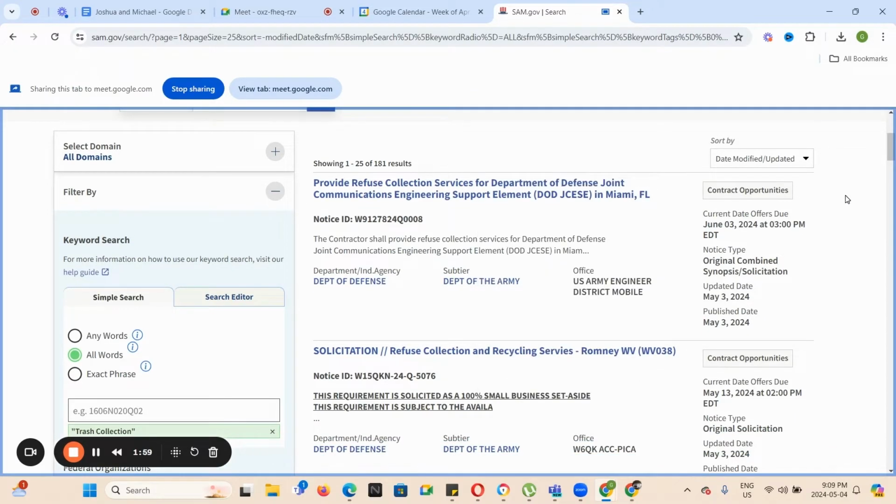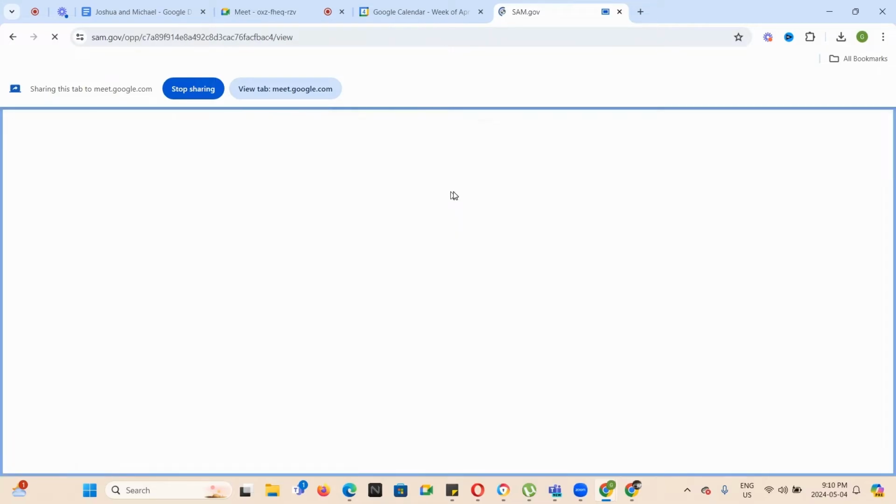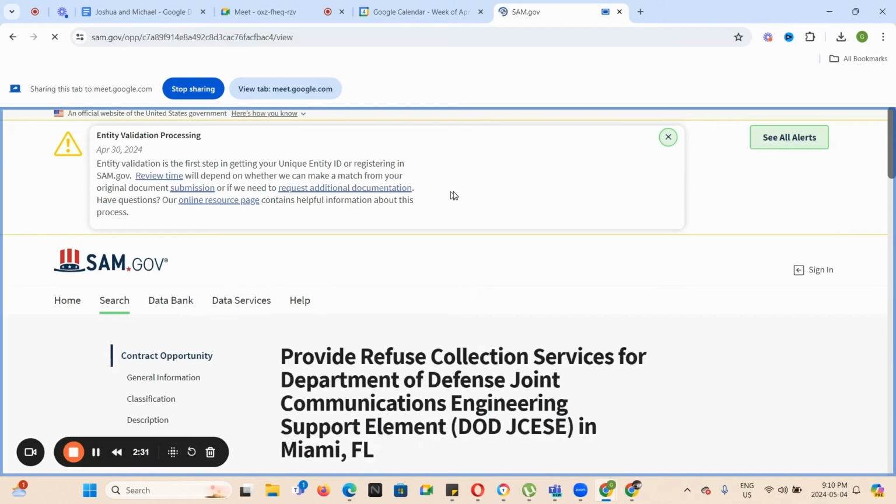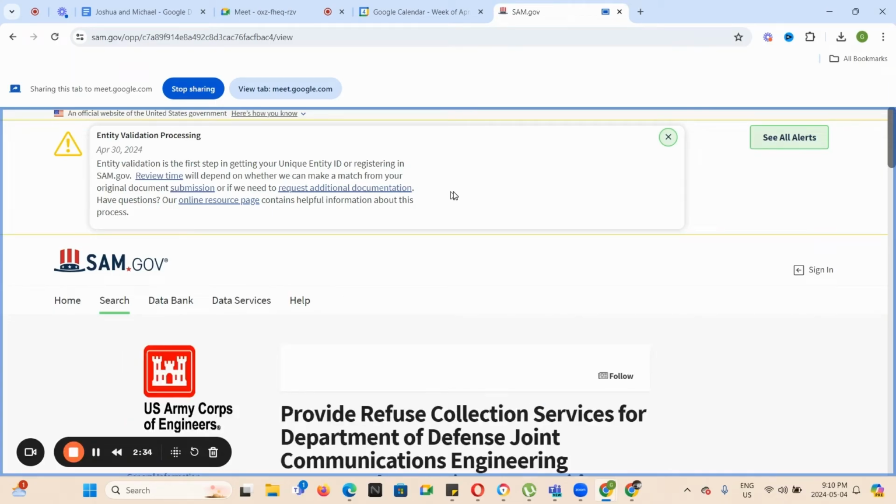Now, I'm seeing something here that's going to be opening on June 3rd. That's the due date. And it's an original combined synopsis and solicitation. Okay. So provide refuse collection services for Department of Defense Joint Communications Engineering Support Elements, the DoD JCESE. This is Miami, Florida. I actually find that quite interesting. So let's go. The due date is good. And we've also noticed that it's a combined synopsis slash solicitation. So that means there's money behind it and there's a good reason for us to go for it.